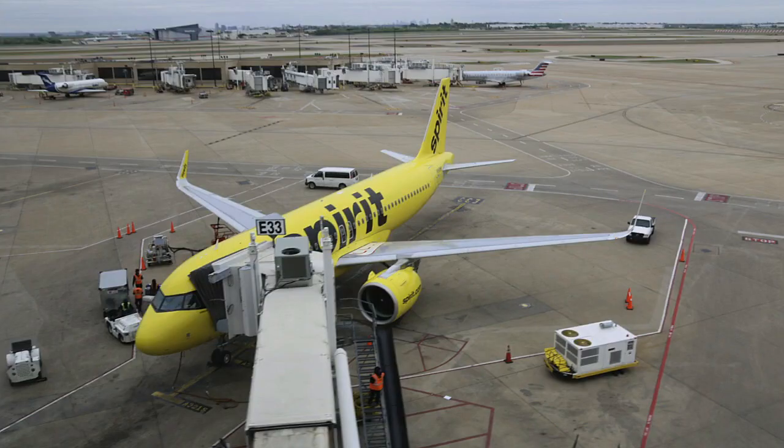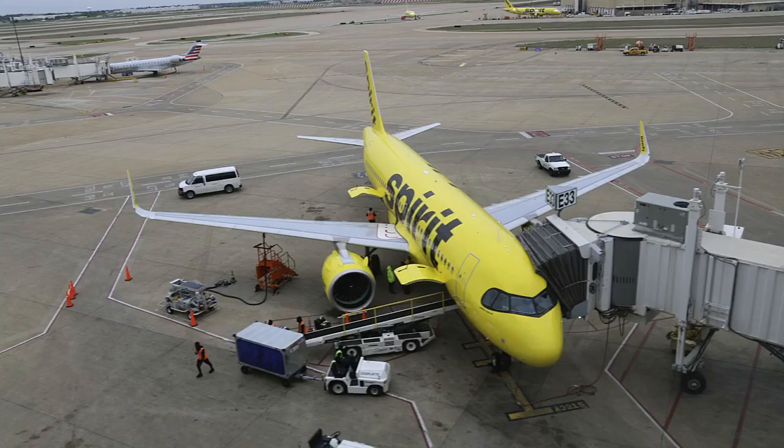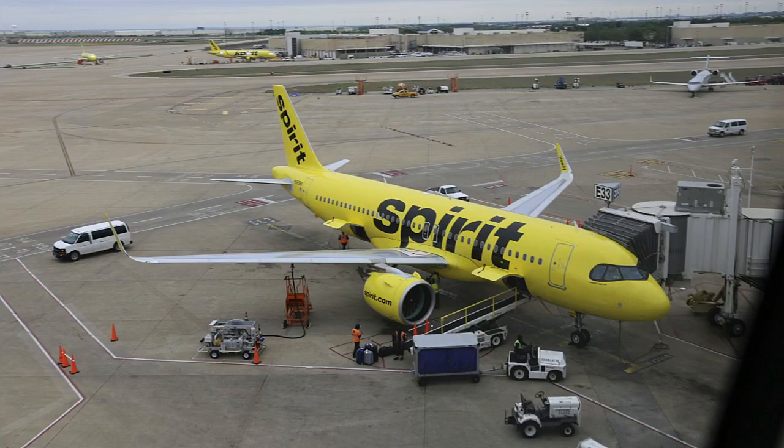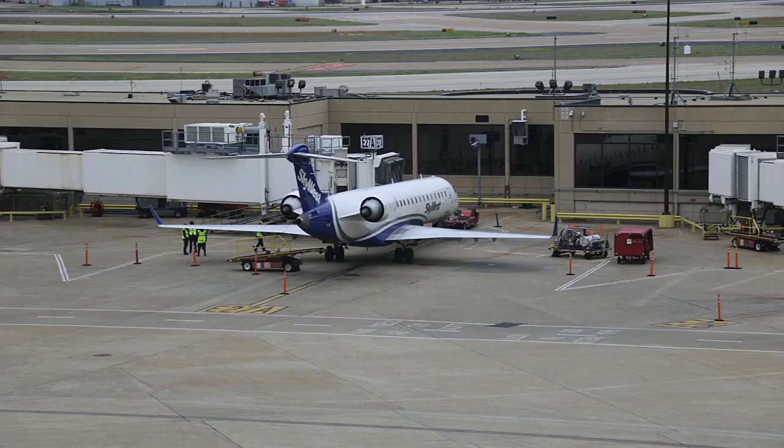Here's a fully functioning Raccoon Mask Spirit Airbus A320neo, though, looking good here at gate E33. I really hope to fly Spirit out of DFW sometime. Just hasn't worked yet, but I have flown Spirit twice and have been very impressed with both experiences, so hopefully we'll get to do that sometime. But anyways, this Spirit Airbus A320neo is looking great on this day.